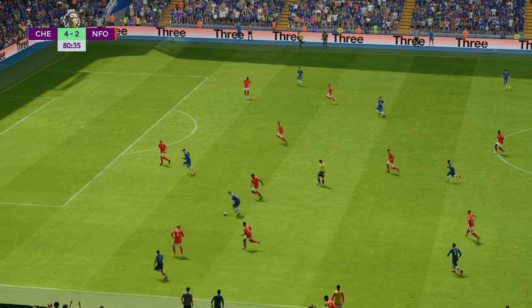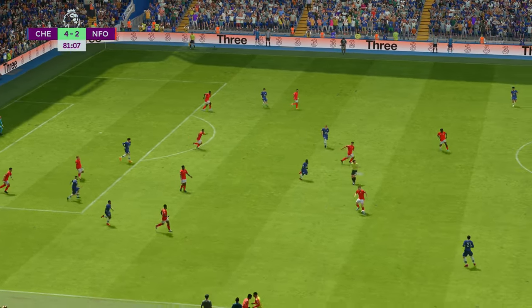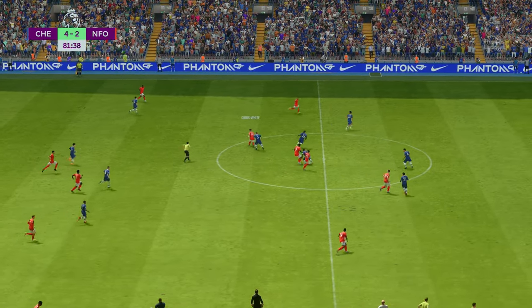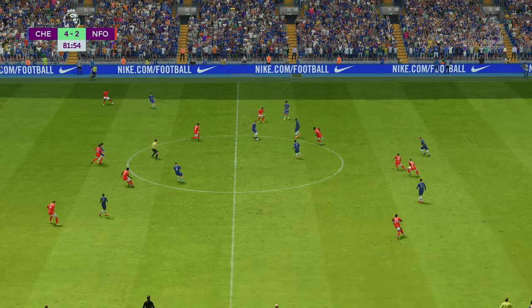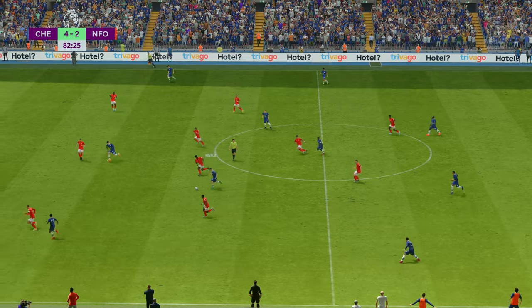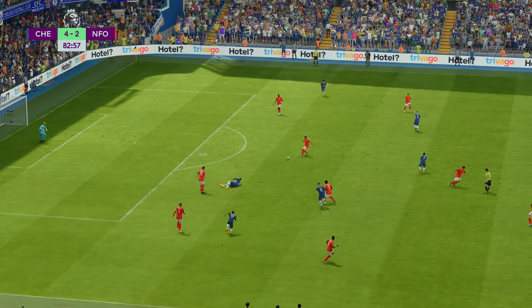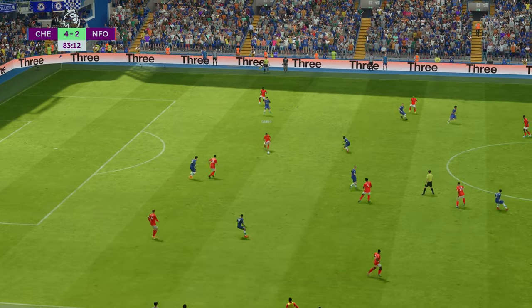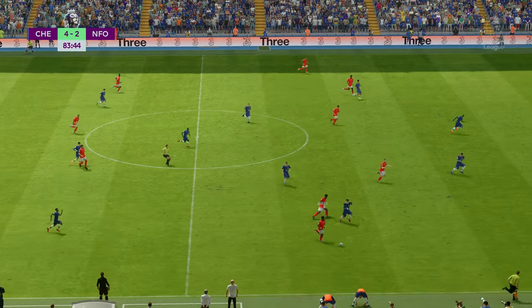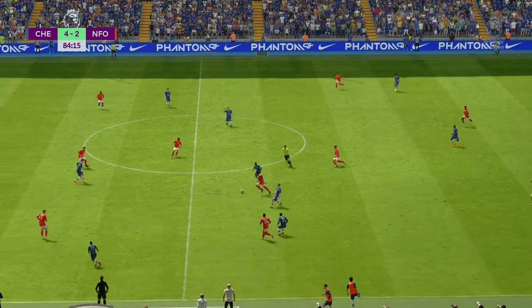Sterling. And return to Kovacic. An alert piece of defending. Renan Lodi. And Sterling has it. Now Aurier. And wasteful there from Forrest.